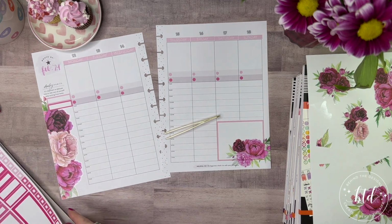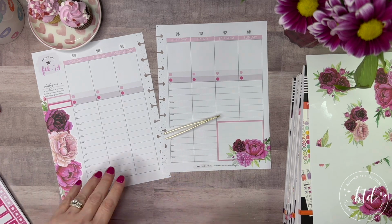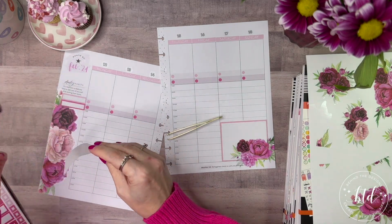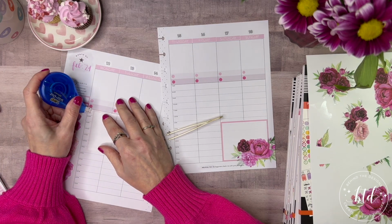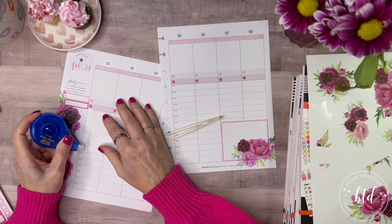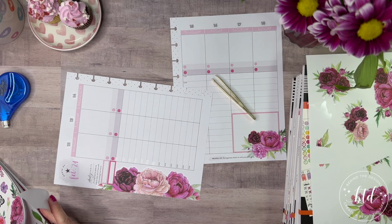All right, so what I'm going to do is I'm going to use two of these. I am going to grab my correction tape. All right, let's see, how many do I need to cover up? I am going to put, I think, my goals down here. Okay. So I'm going to use the sticker first. Whoops.